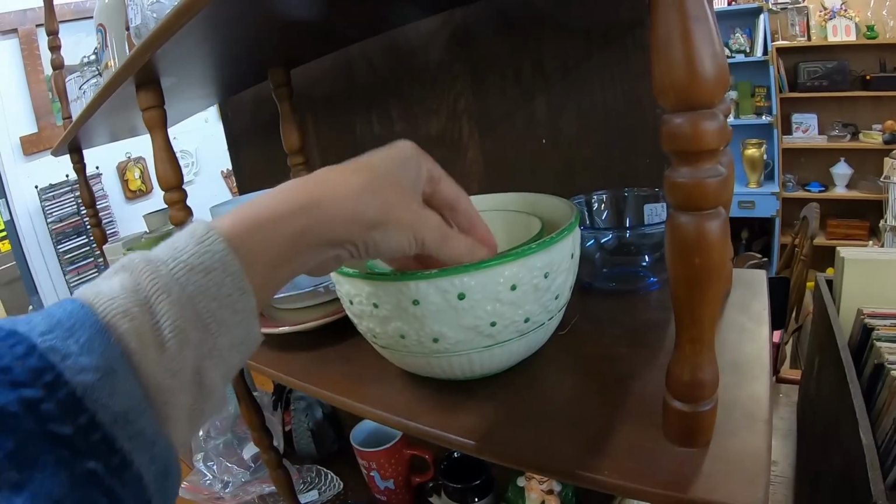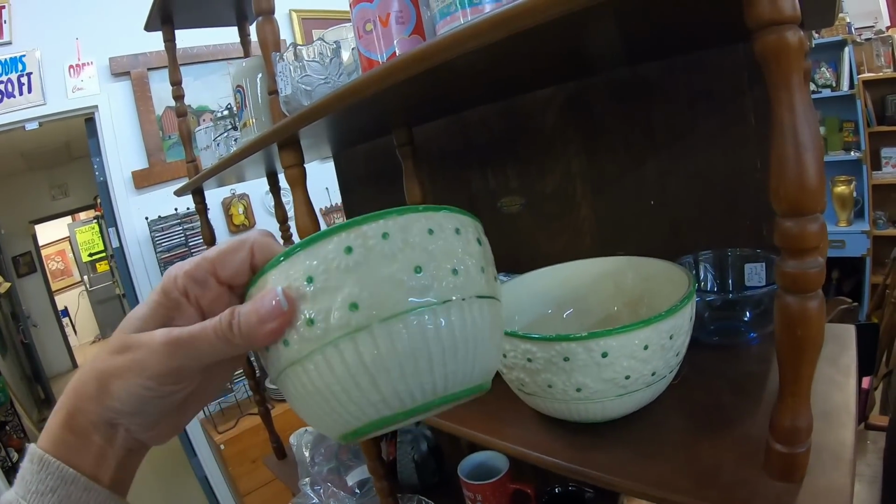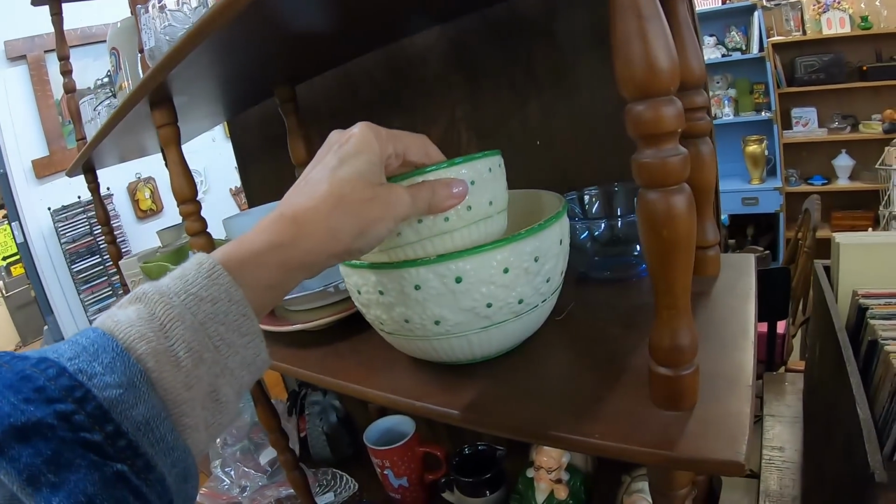$95. This is a daisy pattern I've seen before. I've forgotten who's making this. Just says made in Japan. It's got some damage to it. I really like that pattern.